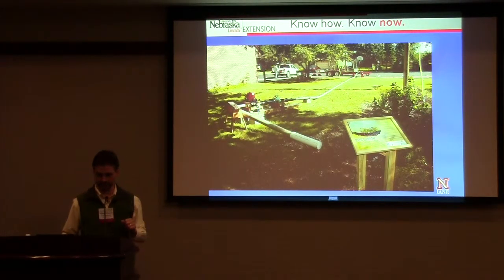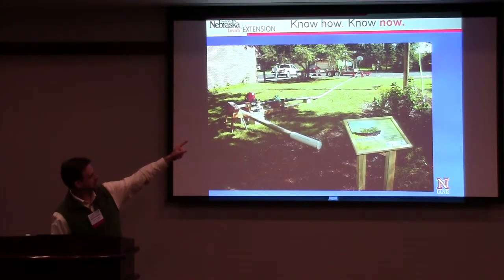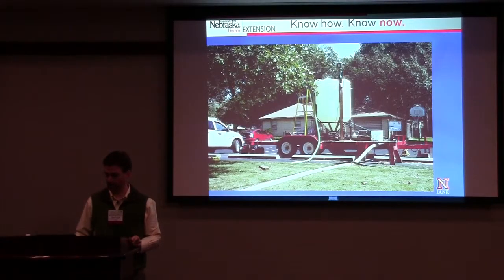So here's the device in the field. We're doing one of our rain garden studies. The white pipe in the foreground here is the discharge outlet. You can see the red valve, the magnetic meter, and then the long hose bringing the water from our trailer-mounted tank. Here's what the tank looks like.